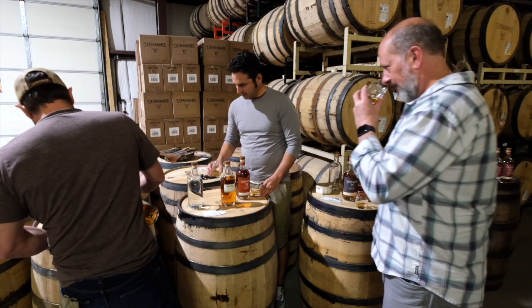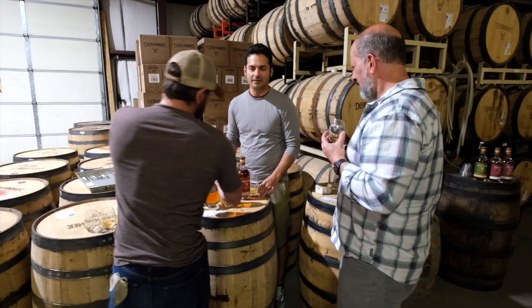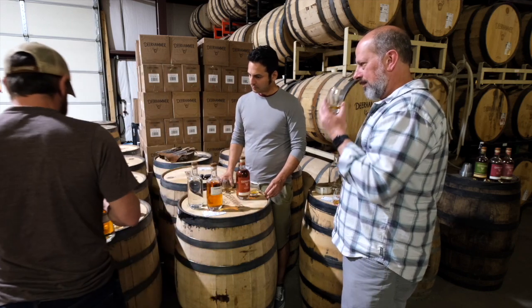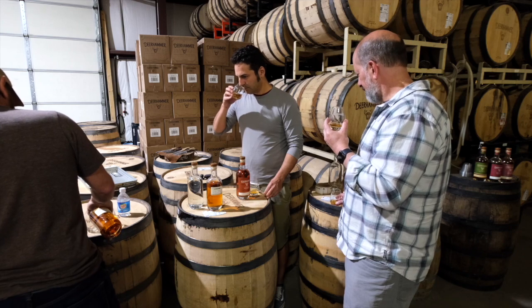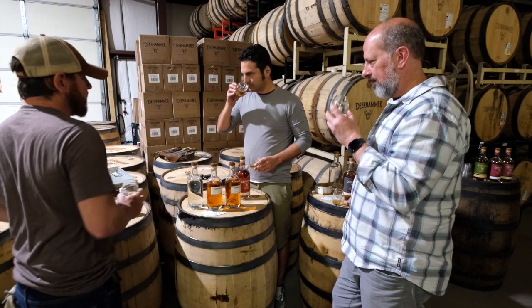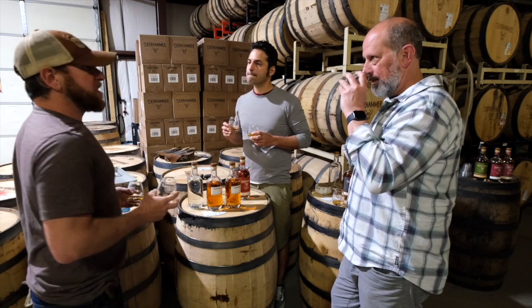All right, so this is the younger one. These are more or less identical ages. Okay. Yeah, the difference being one has more wheat and one has more oats. They all have all 4 grains. Got it. And I think a big thing that you'll get is the toasted barrel that it goes into. It gets to those wood sugars more quickly than if it was just charred.